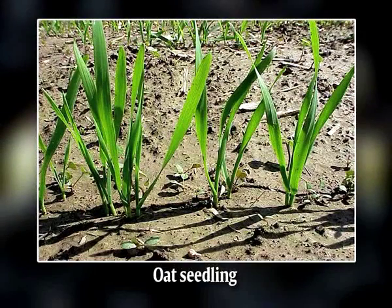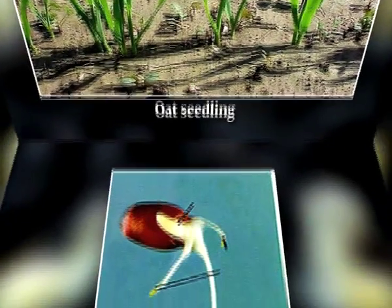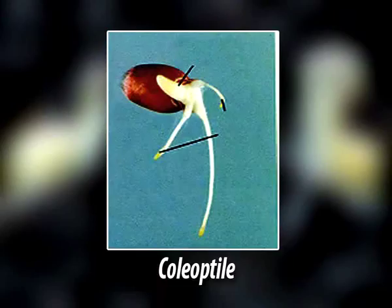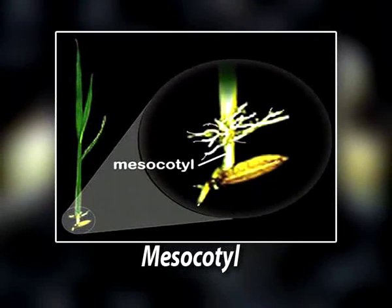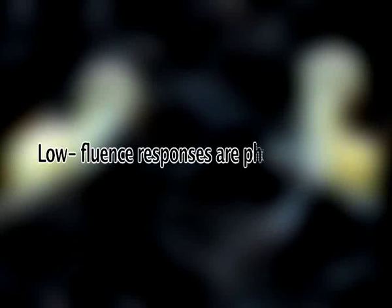For example, in dark grown oat seedlings, red light can stimulate the growth of coleoptile and inhibit the growth of mesocotyl at such low fluxes. These remarkable effects of vanishingly low levels of illumination are called very low flux responses. Now, low flux responses. Low flux responses are photoreversible.